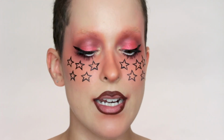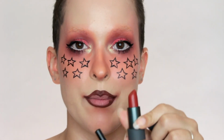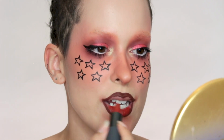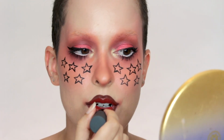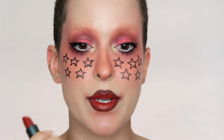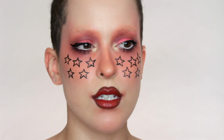Okay, and then to fill it in, I'm going to go in with my Bite Beauty lipstick that I made at the Lip Lab. This is called Pompkin. This is just a really dark orange, a very reddish orange. They have a similar color to this in their normal collection called Arrowroot. It's just slightly lighter. I might actually pop a little bit of that in the center because I do own that one. Oh, this is cute.